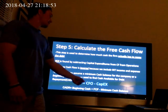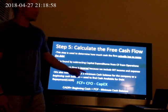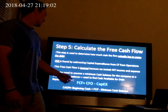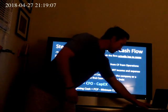And then beginning cash balance plus free cash flow minus the minimum cash balance is going to be our CADR, which is cash available for debt repayment. And that's going to be used to find the beginning cash balance.